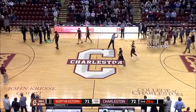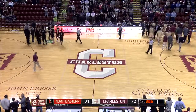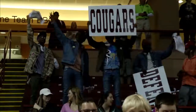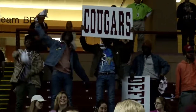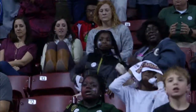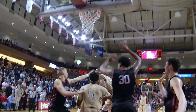The 6'10 sophomore from Decula, Georgia, with the offensive rebound and the putback, and right now Charleston with a 72-71 lead. So was there a timeout called? I'm not sure why the officials aren't letting these guys get together. I don't know what they're checking, Danny. Maybe it's just the time on the clock. Right now the clock is showing 20.6 seconds left, so the basket is good. Charleston does have a 1-point lead, 72-71.